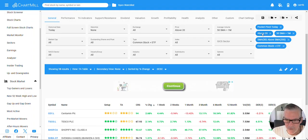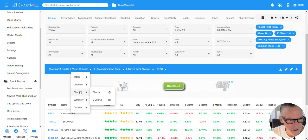I'm looking for stocks above $20 per share, 1 million shares per day. The 50 SMA is above the 200, so it's in a longer term uptrend. And it's a stock or ETF. It's not some sort of strange foreign thing. And so when you run this scan, you get 10 results. Now, here's the problem, and this is something I don't understand about Chartmill. I have everything set up here, and then when I go to look at the charts, let's view this by chart.